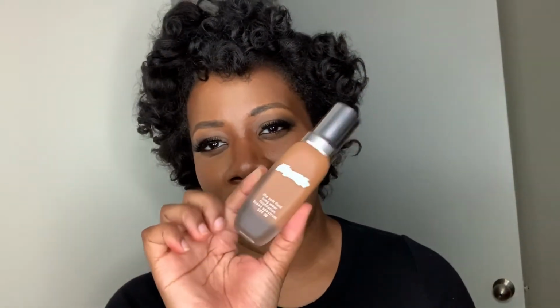Oh, and let me just say, for this foundation in Sienna, I used my Sephora reward. I did not come out of pocket for this. After all of this damage, I could not come out of pocket for this. So I used my $100 reward, and I have bought this, and I have zero regrets.